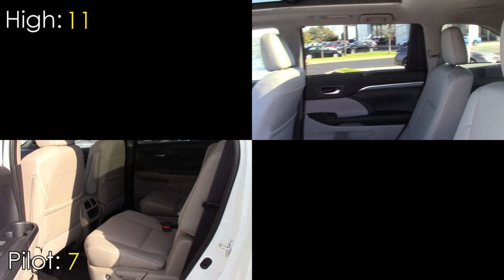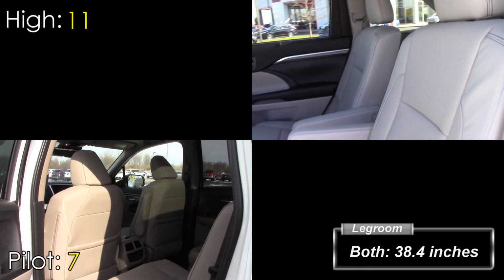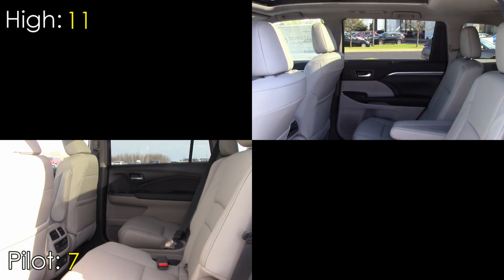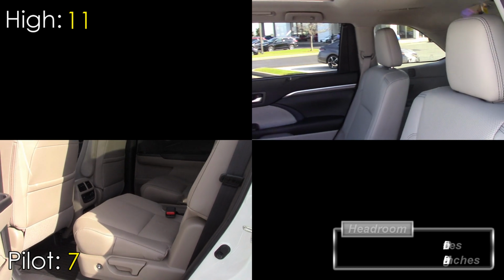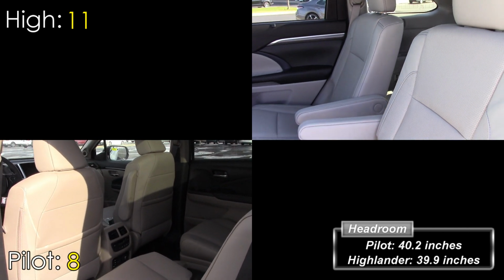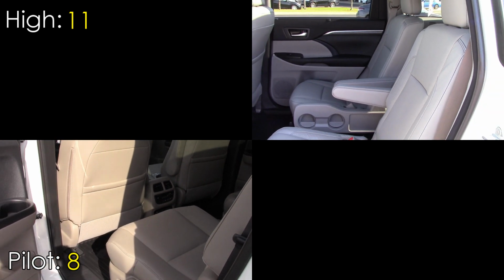Turning our attention to the back seats themselves, both the Highlander and Pilot come in with exactly 38.4 inches of legroom. However, the Pilot does have more headroom at 40.2 inches versus 39.9. They both have captain's chairs on the highest trims.